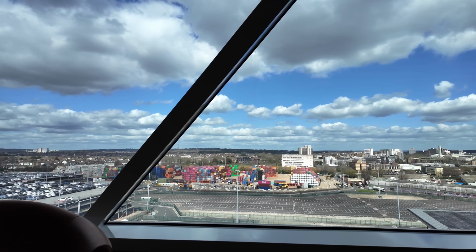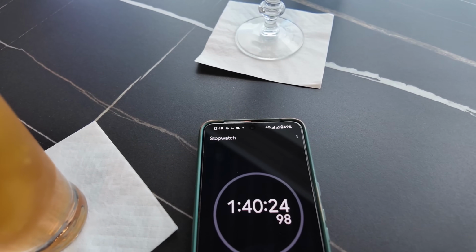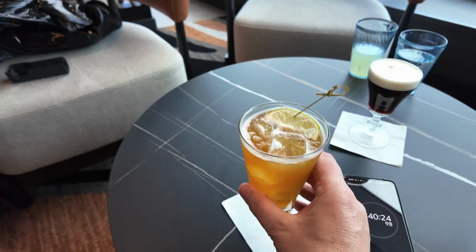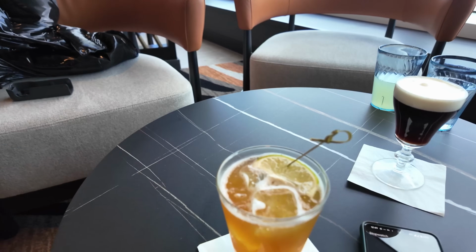We're on the Norwegian Aqua. Right, time, shipmates, time. That's 1 hour and 40 minutes from car to bar. Cheers. Ooh, sharp.